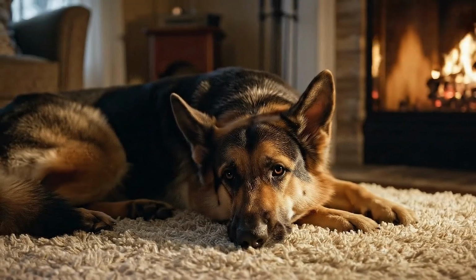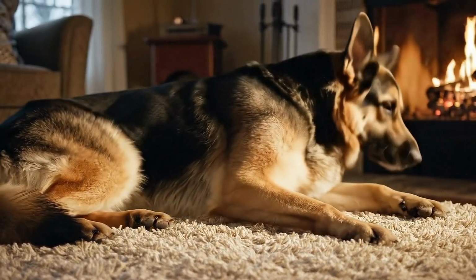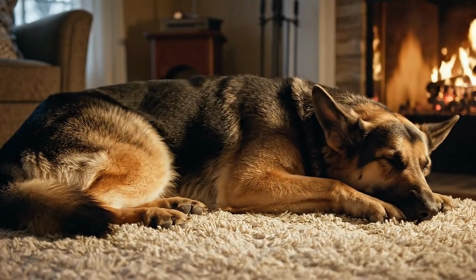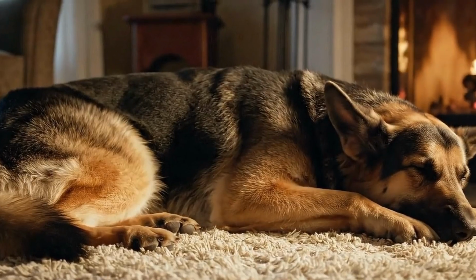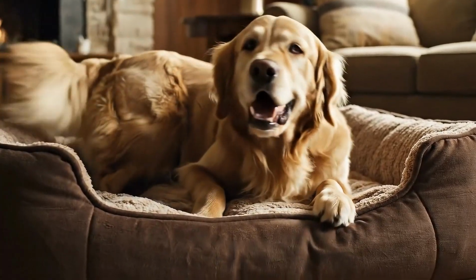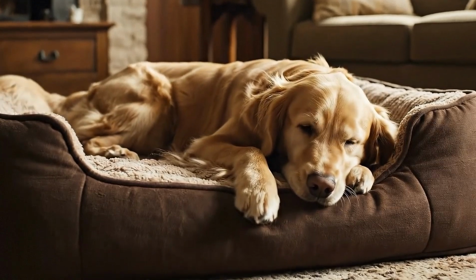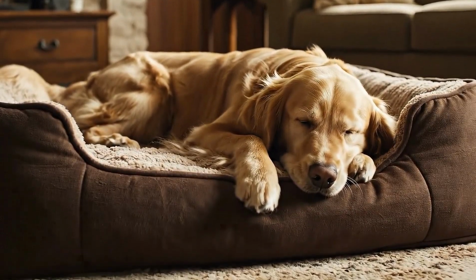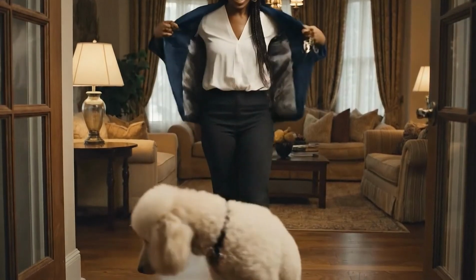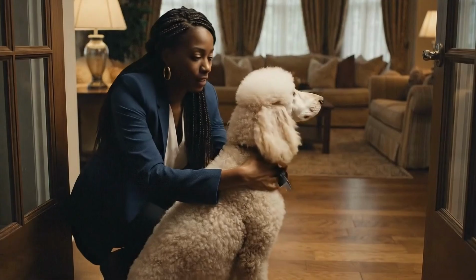Sign number 2. Altered vocalizations and breathing. Your German Shepherd's voice, or lack thereof, can be a barometer for their well-being. These dogs are typically not yappy without reason, so you need to learn to interpret their sounds. A dog in pain might start vocalizing more, but probably not how you'd expect. It's often not a loud yelp or cry, at least not at first. Instead, listen for quiet whimpers, groans, or moans, especially when they're lying down, trying to get comfortable, or standing up.